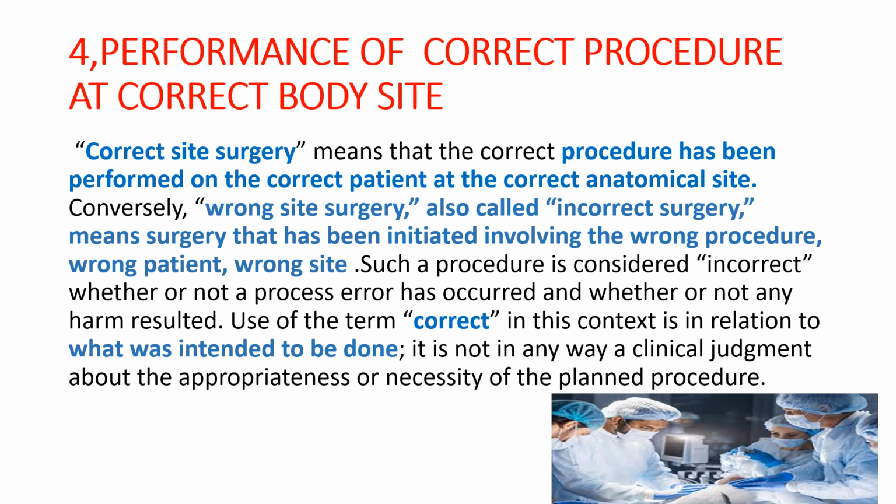Performance of correct procedure at correct body site: correct site surgery means the procedure has been performed for the correct patient at the correct anatomical site. Conversely, wrong site surgery, or incorrect surgery, means we are doing the wrong surgery for the wrong patient at the wrong site.